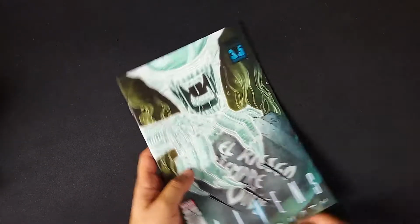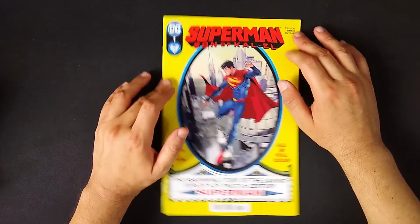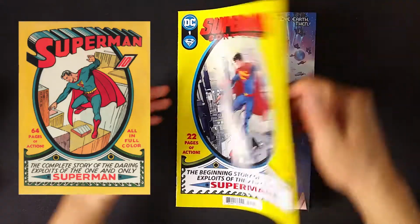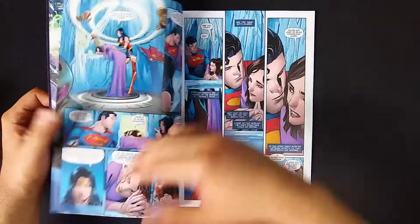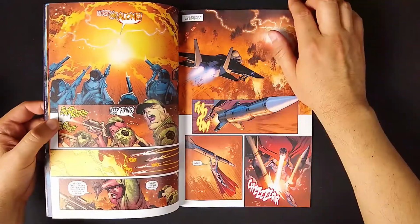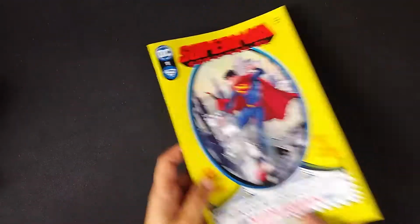35th anniversary. Moving over to DC Comics, I picked up the new Superman, Son of Kal-El, #1. This is the regular cover. It's a play on the original Superman #1 from 1940 or so. And it's Son of Kal-El, so yeah, morning sickness, I guess. So it's a brand new Superman to enjoy, #1.